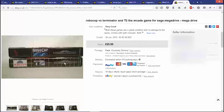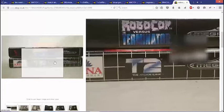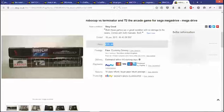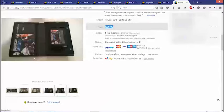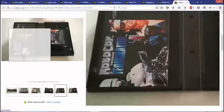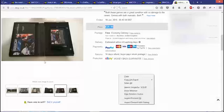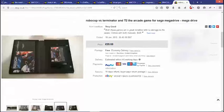And these are the first two to go. It's Robocop versus the Terminator, and Terminator 2, the arcade game. Went for £25 with free postage, and they were in immaculate condition. Cartridge there, manual, pretty much every game had all the manuals, and the cases were in great condition. So, yeah, definitely a winner on that one.